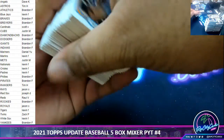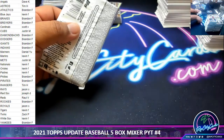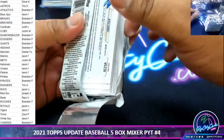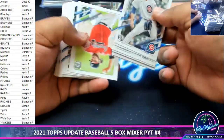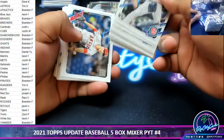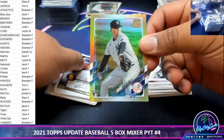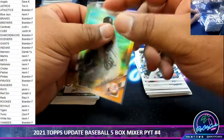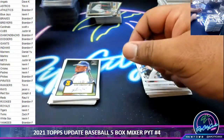Nothing in that pack. Last pack, Bojo. Why did you do that? All right. Nick Nelson, Yankees rookie gold foil. Yeah, black and gold.